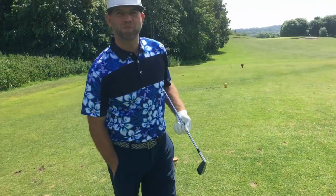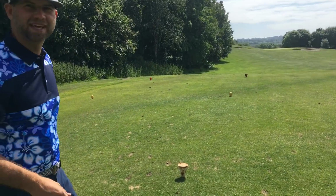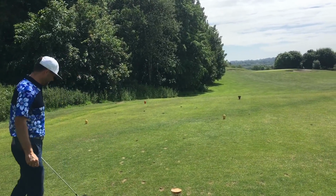So for match purposes, you're going to watch us hit some from the whites here. But that's a tough par 3 from the blues there.